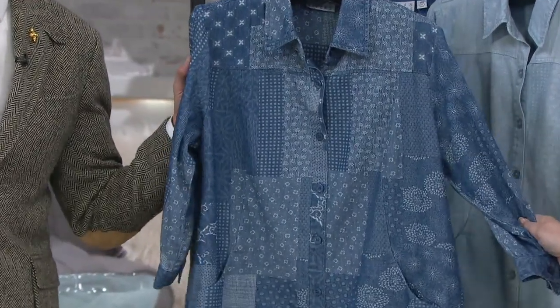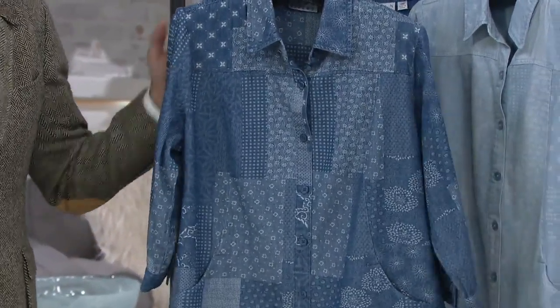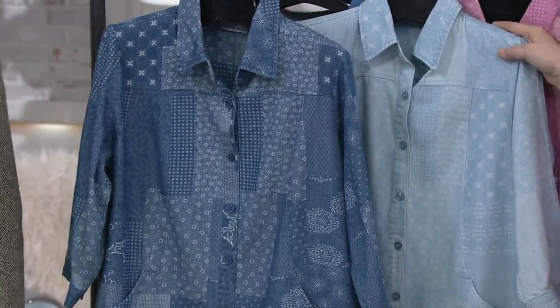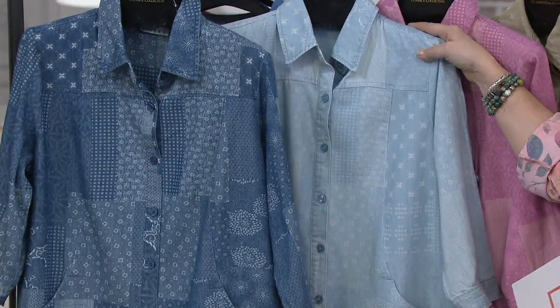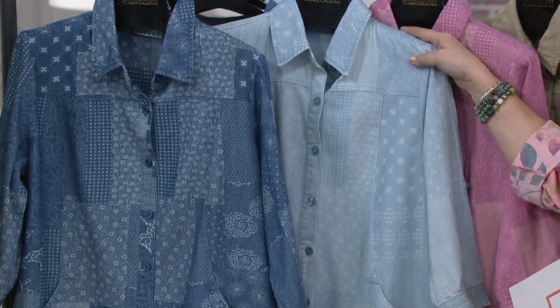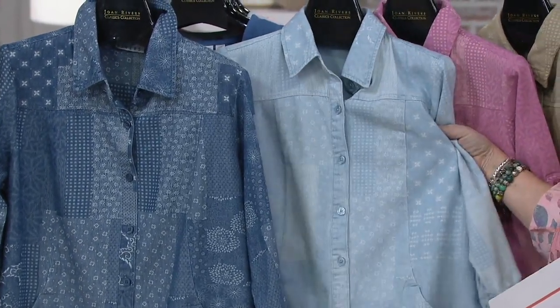So this is the medium blue. Yep. I have already placed my order for the chambray. Chambray is very you. I mean, I was looking up what was in our show before the show, and I'm like, I have to have that shirt. That's a good one. Look how cute in that light denim.